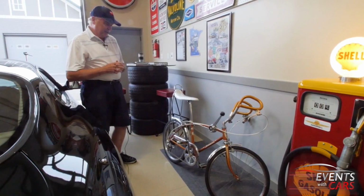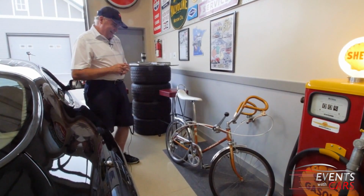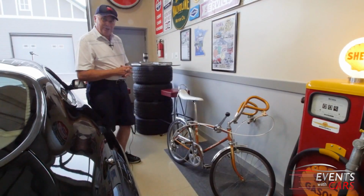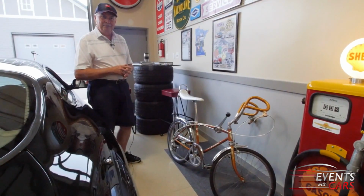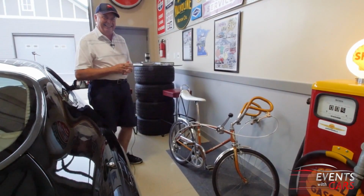Took it to a place in Excelsior, did a mild restoration, didn't paint it because I wanted the scratches from my childhood to show. But did the brakes, chrome, seat, polished it up real good, and it's great to drive it again. There's guys that have golf carts out here that drive between the garages to see their buddies. I just hop on my Stingray, and I'm fine. So not bad for a 63-year-old guy riding a Stingray.